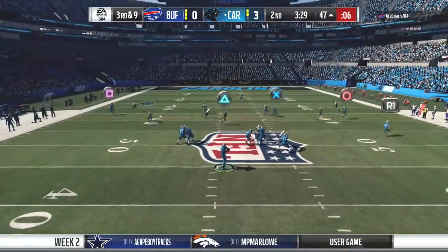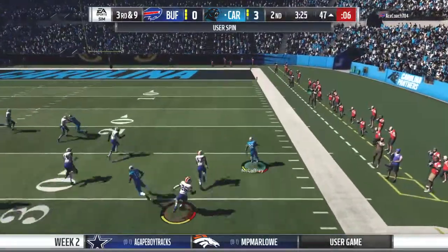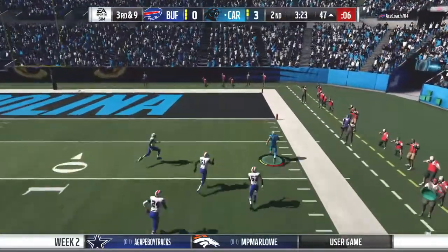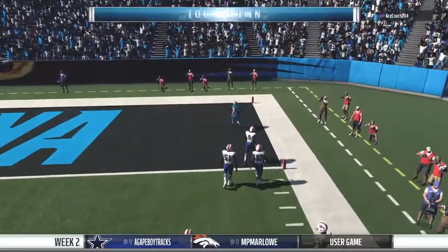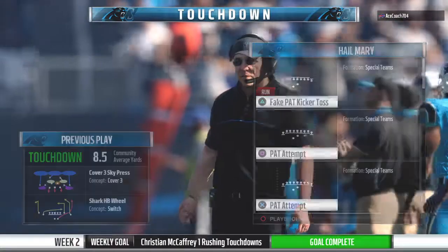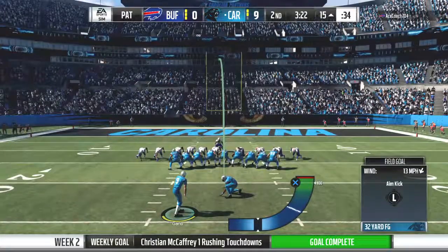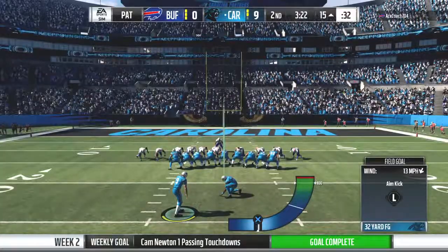43. From the gun, here's Newton. And he's got his man out of the backfield. That's complete. Touchdown, Carolina! A big play there with his first career NFL touchdown. And the Panthers add on to their lead.